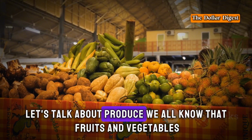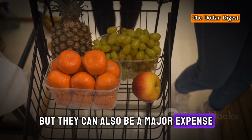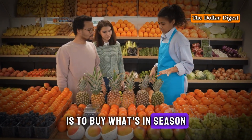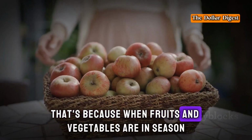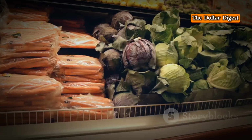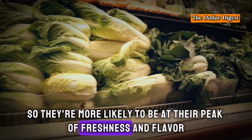Let's talk about produce. We all know that fruits and vegetables are essential for a healthy diet, but they can also be a major expense. One of the best ways to save money on produce is to buy what's in season. Seasonal produce is usually cheaper and fresher than out-of-season options. That's because when fruits and vegetables are in season, they're more abundant, which drives down the price. Plus, they haven't had to travel as far to get to your local grocery store, so they're more likely to be at their peak of freshness and flavor.